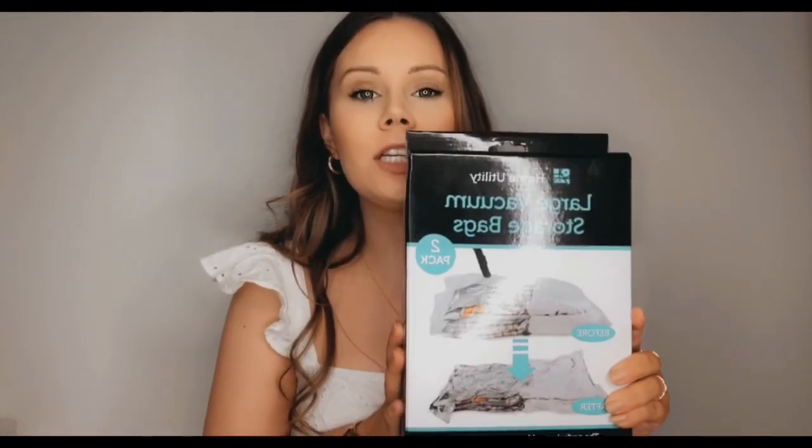Moving on, I picked up some vacuum storage bags. I've actually never used these before and I'm not entirely sure why, but we have got so many coats that just need putting away now we're in summer. Probably should have done it a couple of weeks or months ago, but at least I'm getting around to it now.